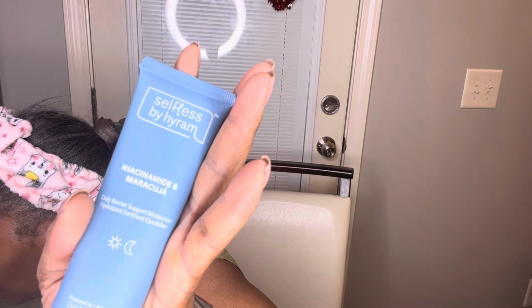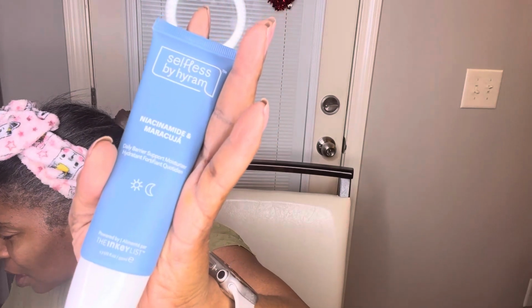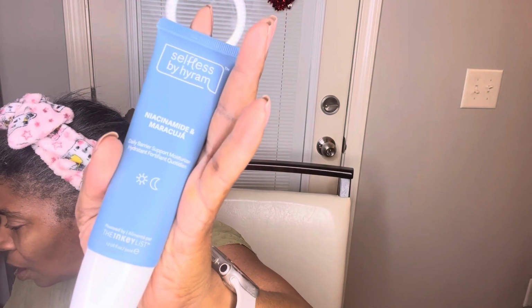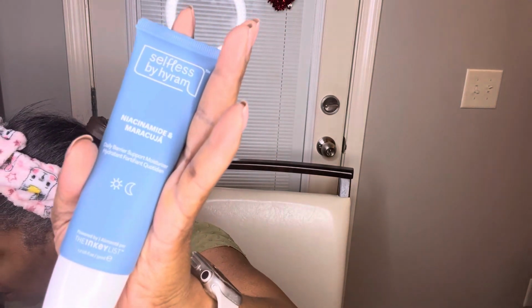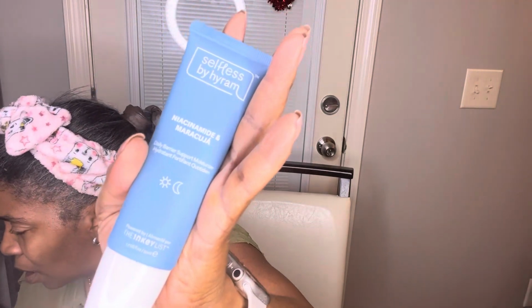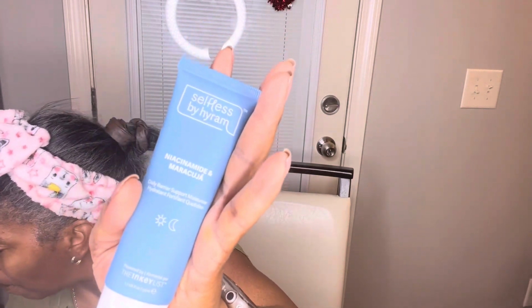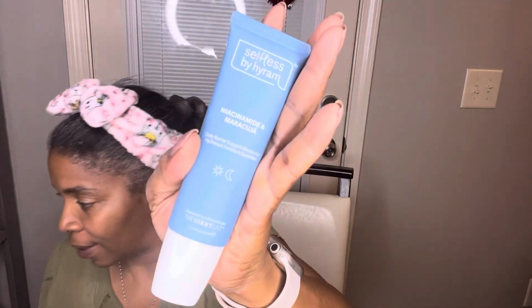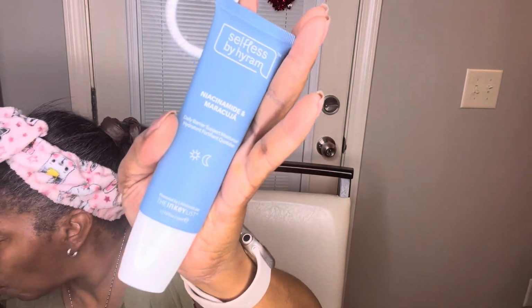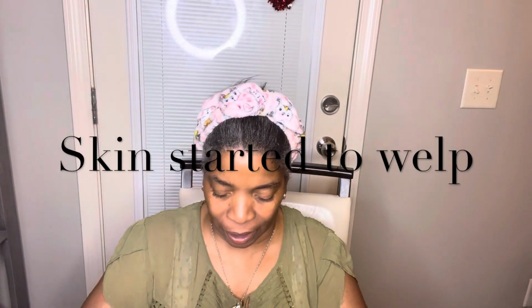This unique gel cream is here to give your skin the support it deserves with a silky finish that doesn't rely on silicone. That's a good thing. It sinks into your skin, helping to minimize the look of pores. Plus, it's packed with powerful ingredients like barrier strengthening niacinamide and skin soothing maracuja. Morning and night, gently massage a pea-sized amount into your face and neck. So I'm gonna go ahead and use this. This is $20.50.